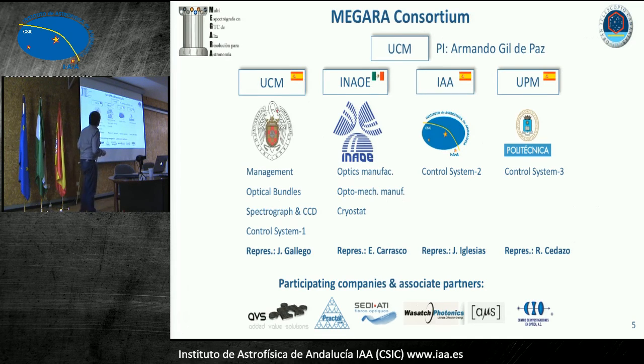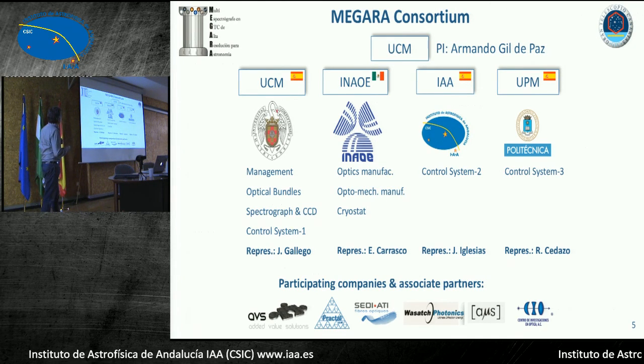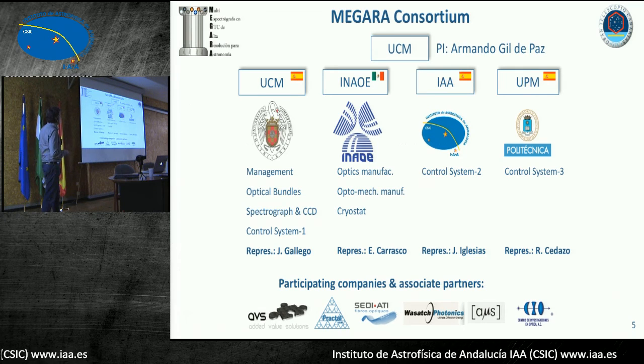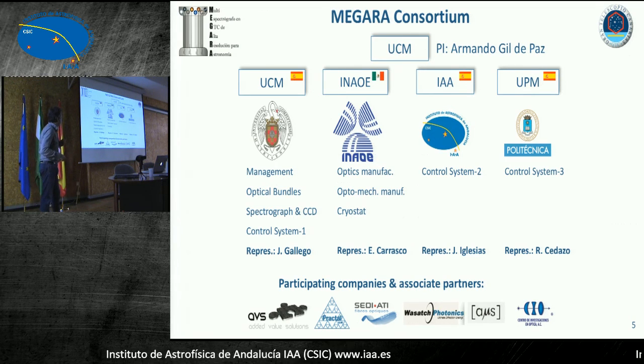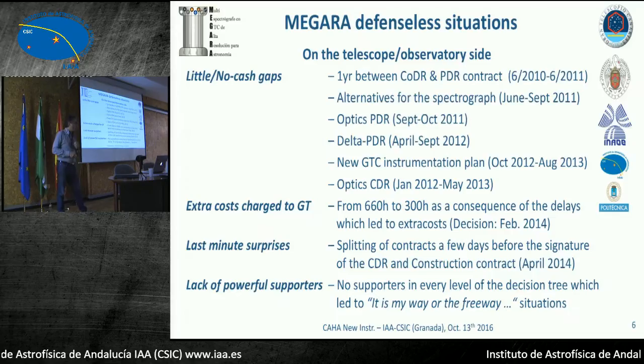The instrument is built by a consortium of institutions. It's led by the Universidad Complutense in Madrid, with the representative Jesús Gallego; the INAOE in Mexico, one of the CONACYT centers, where Esperanza Carrasco is leading this effort; the IIA here in Granada, led by Jorge Iglesias; and the UPM Politécnica, led by Raquel Cedazo.